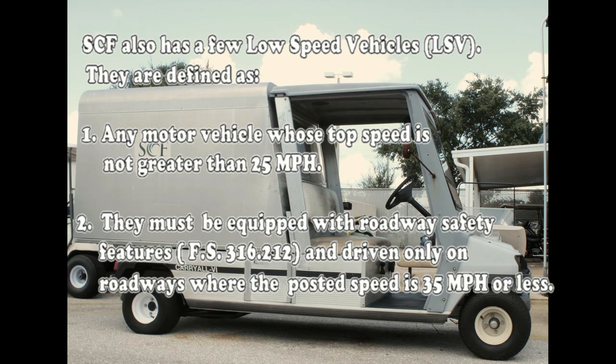SCF also has a few LSVs. They are defined as any motor vehicle whose top speed is not greater than 25 miles per hour. They must be equipped with roadway safety features and driven only on roadways where the posted speed limit is 35 miles per hour or less.